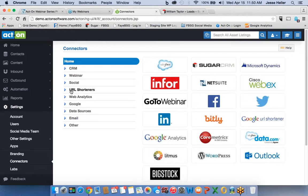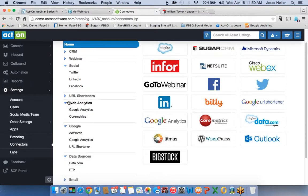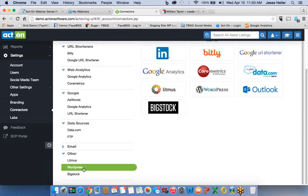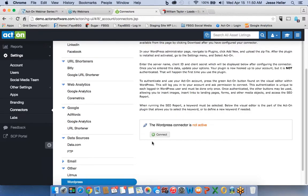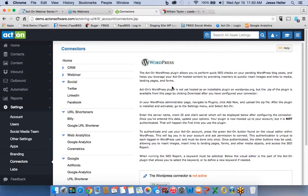A really cool one is the content creator tools. If you use, for instance, WordPress, as we do, when you're on your site, you can create a new web page, and you can do it with Acton. You'll see there's a little Acton button in your WordPress instance, and you can create landing pages and use the Acton customization tools.